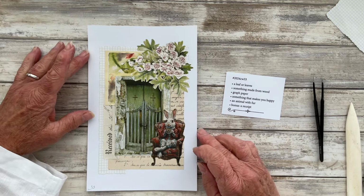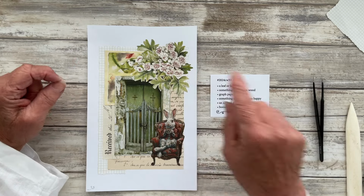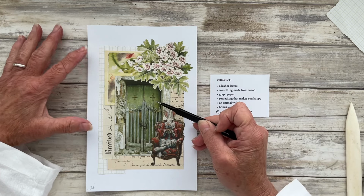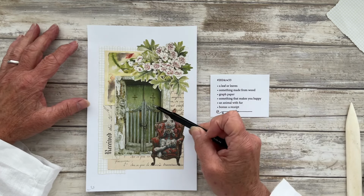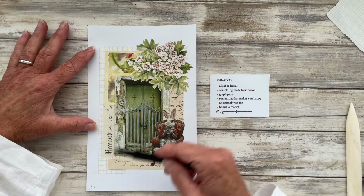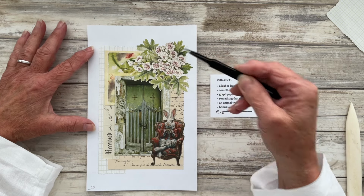So quickly, let's go through the prompt. The first one, a leaf or leaves. Well, I went with a cluster of leaves up here, something made from wood. Well, I've got my church door here and also my gates here, graph paper down here, and as you saw, another portion behind that cluster of leaves.